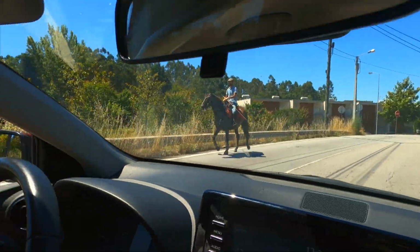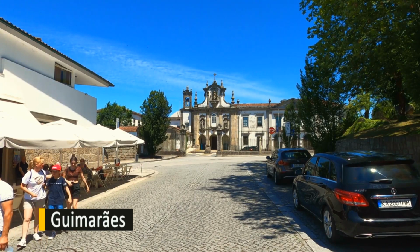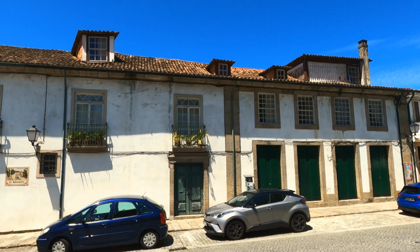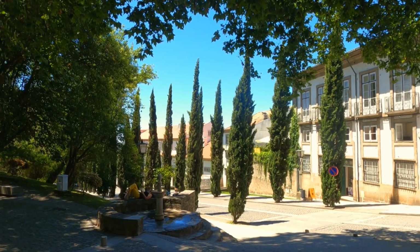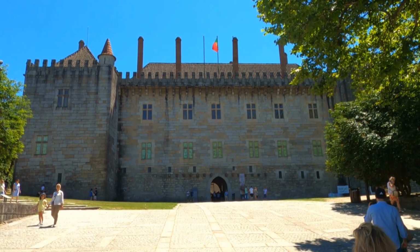As we set out to explore the region, we find ourselves in the captivating city of Guimarães. This historic city was founded in the 9th century and played a significant role in the formation of Portugal. One of the must-visit attractions in Guimarães is the Palace of the Dukes of Braganza.